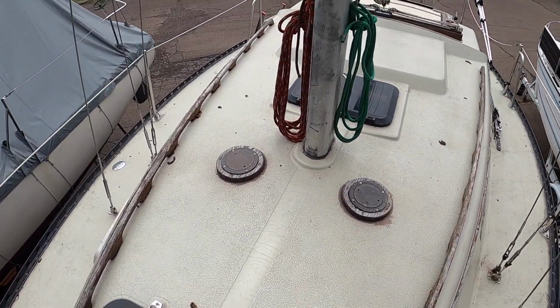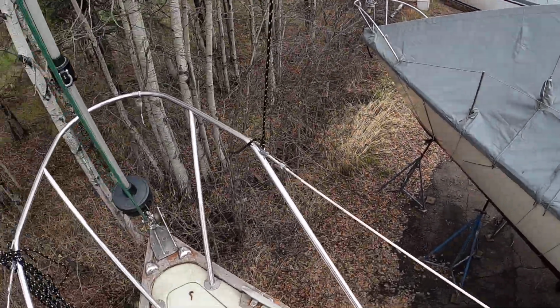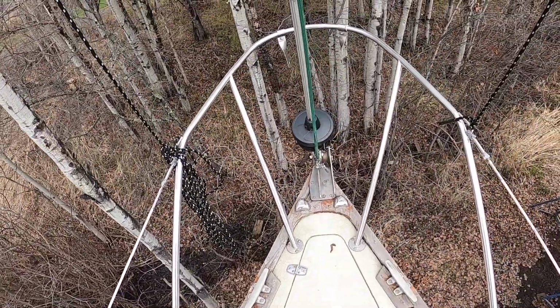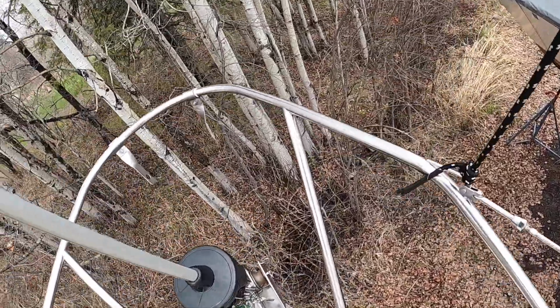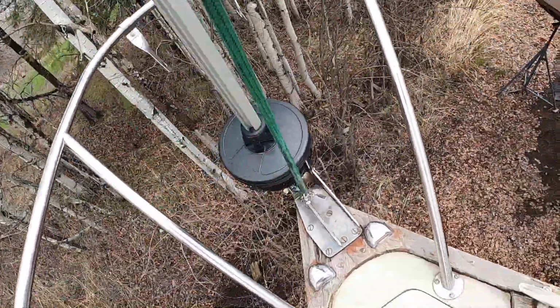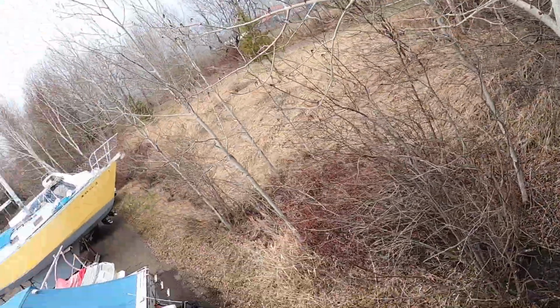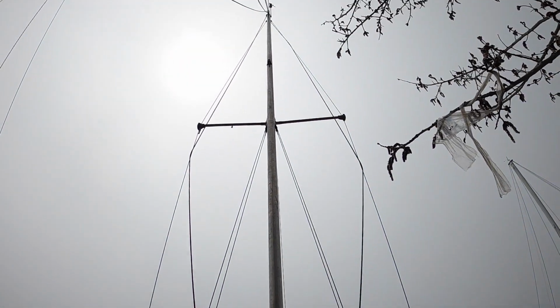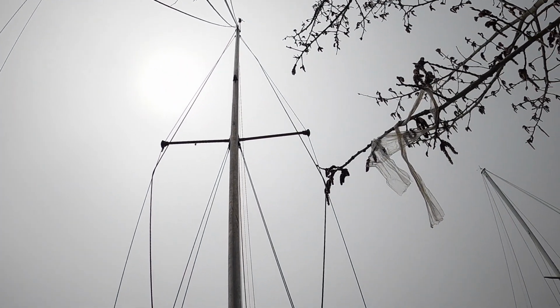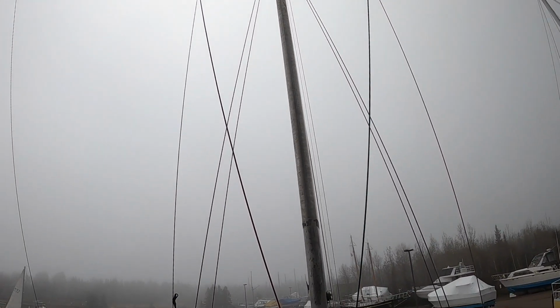And she's got 2 deck hatches here, one behind the mast and one up front. There's also a decent size anchor locker molded into the deck pan up forward. However, the lifelines are only single lines, no double lines. She came with an aluminum mast and boom with single spreaders.